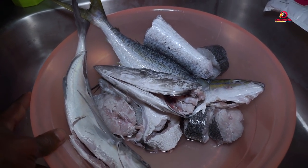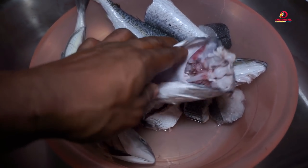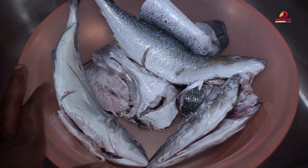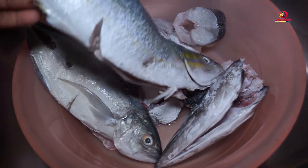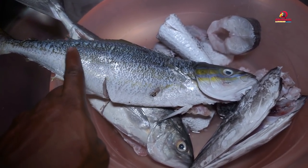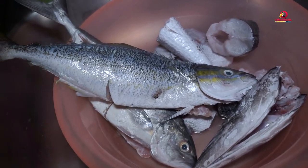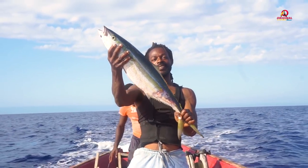Yes, so I'm home now. And this is what I cut out of the fishes. The rest is a barracuda head with the next head. And this are the other fish. So this is the fish I say I want to cook, because we catch them all the while when we go deep sea fishing, but not this size though, some larger ones, probably maybe 15 pound, 20 pound size.